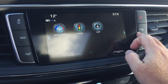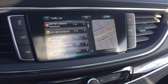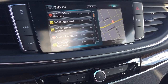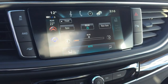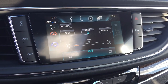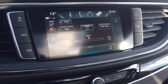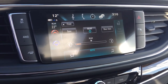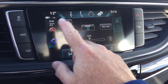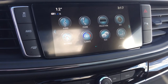Love this feature here. On the next page, you're going to find the traffic icon, so it's going to show you where those troubled spots happen to be, and you can plan your trip accordingly to get around those. You can see how quick and responsive this screen is. You don't have to worry about any of the problems that people had in mind before. Tri-zone climate control for heating and air conditioning. You can allow the passengers in the second row to choose the temperature for themselves, or you can lock them out and you can take control of that on your own.